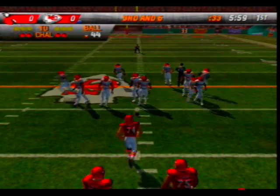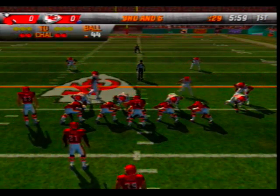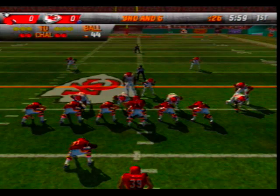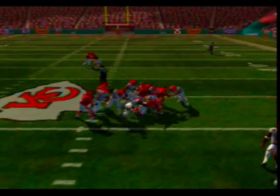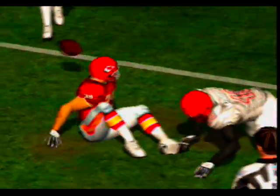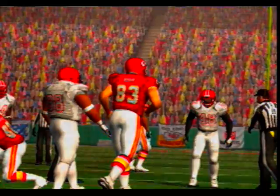Third and six. Ball on the 44-yard line. Let's go. Yeah, you see him. Here we go, baby. Hand it off to the back. Johnson is there on the stop at the 47. So we should see the punter after they fail to convert on third down.